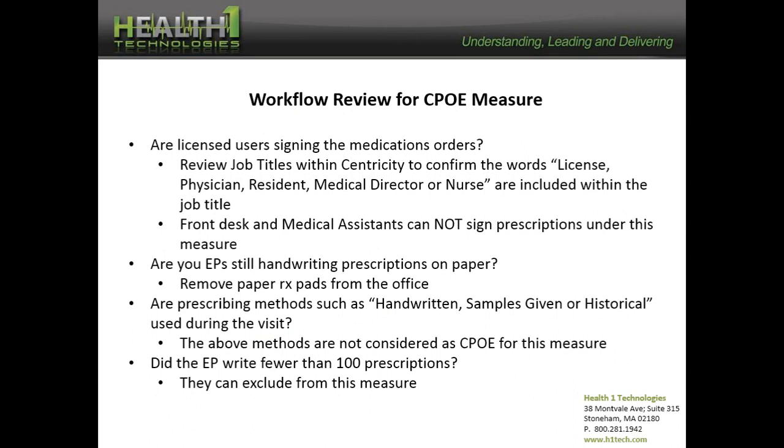The other thing you want to do is make sure that your front desk and MAs in the office are not signing the prescription, because if they are, they don't count as a licensed provider, and that does not count in the numerator of this reporting structure.